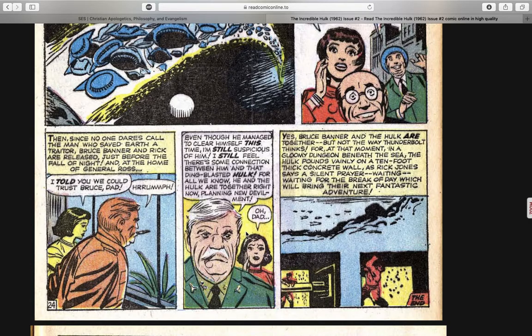He thinks that there is a connection between him and the Hulk. And then we see in the last panel of the story, Hulk is contained in this 10-foot thick wall, and we see that Rick Jones is going to have to stay there for the night until the morning comes.